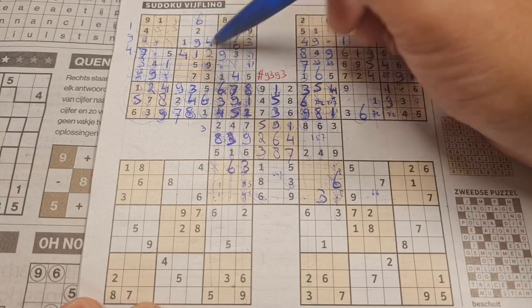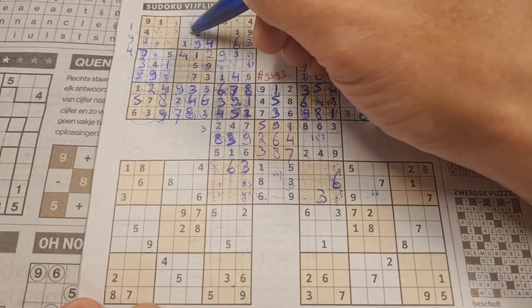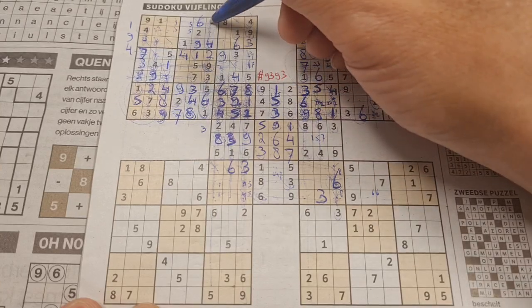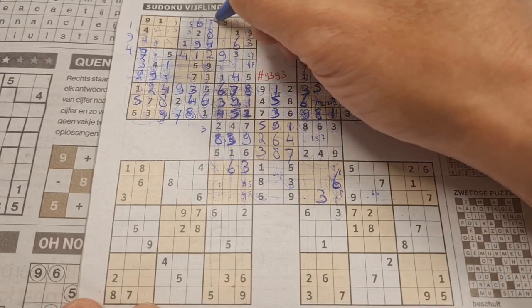One of the missing numbers in this big square is number 5. We have a 5 in this column, no 5 in these 2 boxes. The 5 could be here, could be there. 2 numbers left in this column. 4 numbers, the 1, the 2, the 3, the 4, the 5, the 6. 7 is missing, 8 is missing. 7, 8, 7, 8. We have an 8 in the first row, no 8 there. 8 should be here, and a 7 goes there.